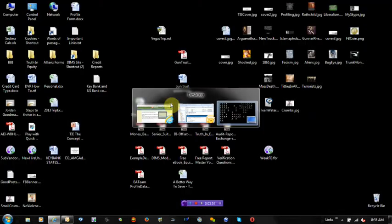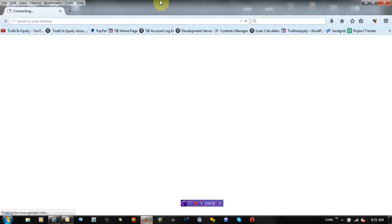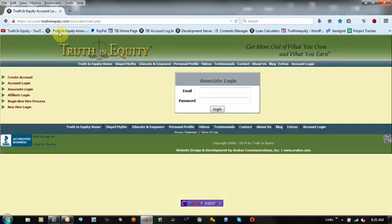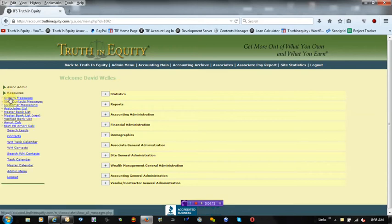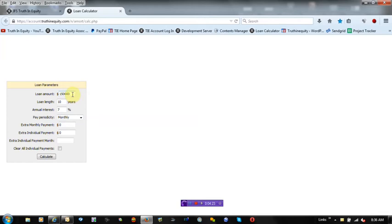And I want to show you a little trick here. Remember, I'm doing this in real time. I'm going to log into my back office so I can get to a nice cool tool. And I don't even need to do that. I can get to it without that. But I just want to show you the amort calculator. This is something that you can learn from.